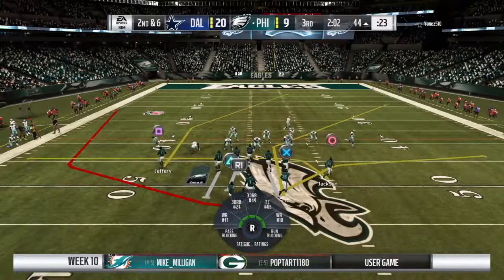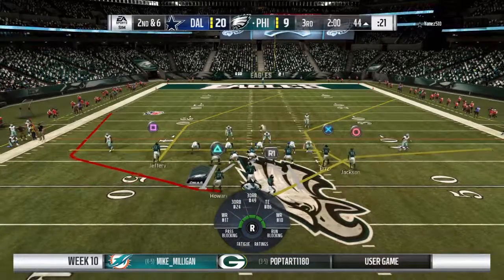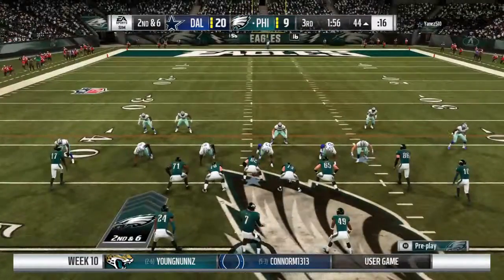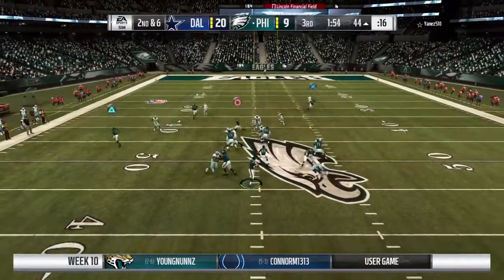Hurry up, here we go! Out of the gun. They'll look to throw.